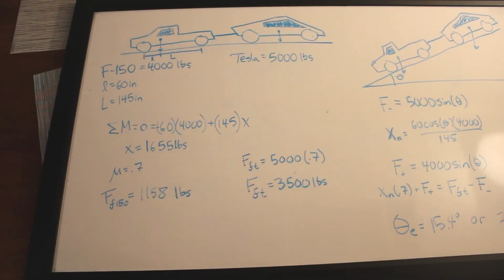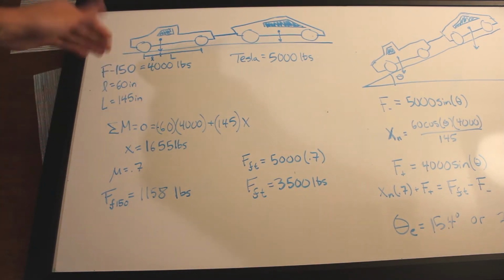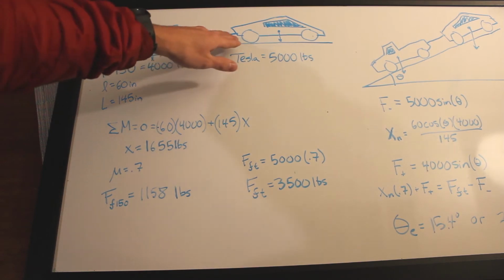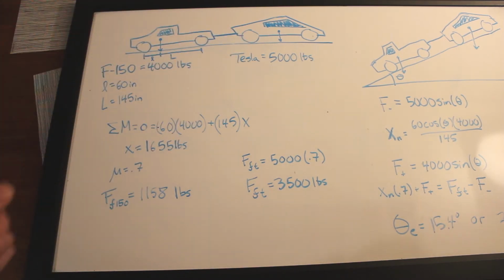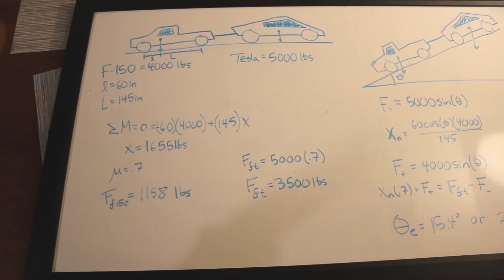Alright, so here we have my beautiful drawing of the Ford F-150. You can obviously tell that's what it is. And the Tesla Cybertruck, which a week ago you would have said, well, that's a crappy drawing of a car. But we can all recognize it now as the Cybertruck. But, okay, so I have some specs here, and they're obviously some assumptions, right?